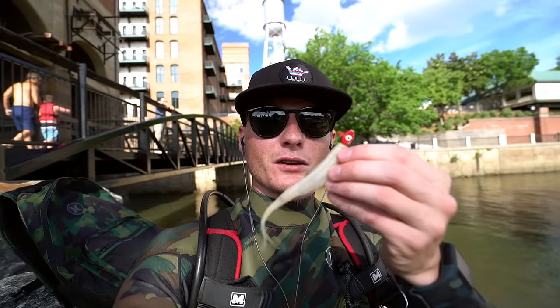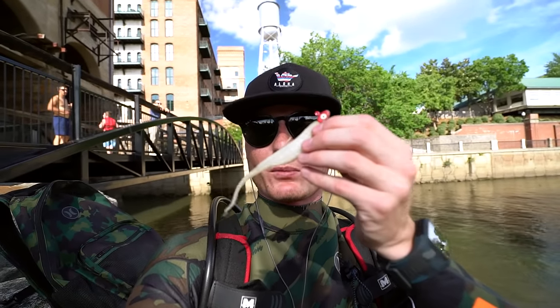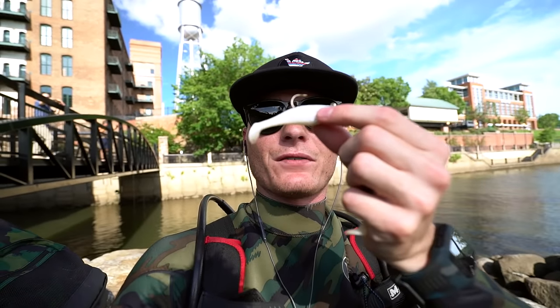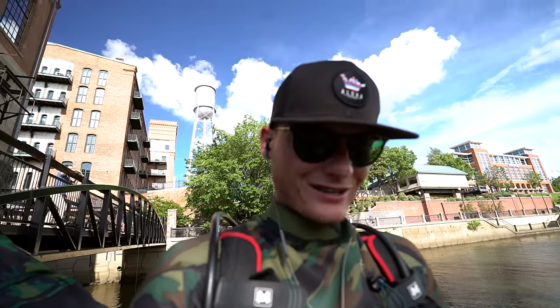This right here is a really good lure. This is something I would use, a red jig head with a white fluke. It's simple, but it does the trick. I've probably found over 500 of these lures right here. I don't know where they're getting them, but there's so many of them.